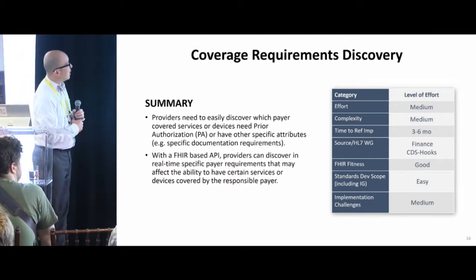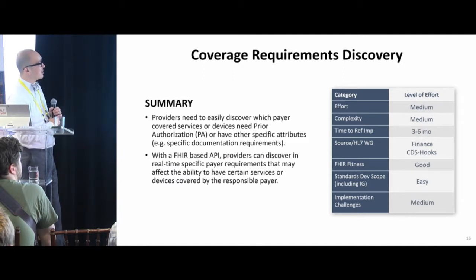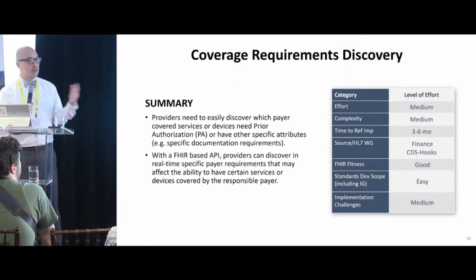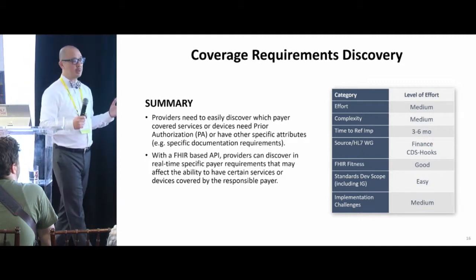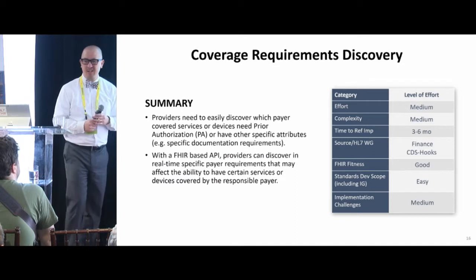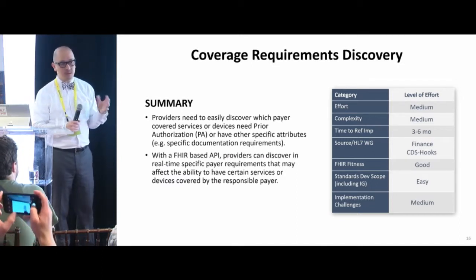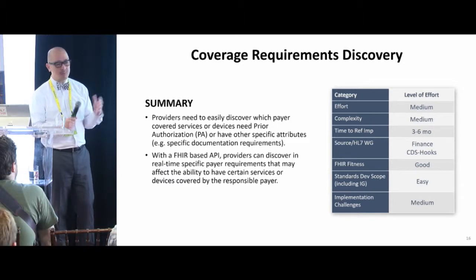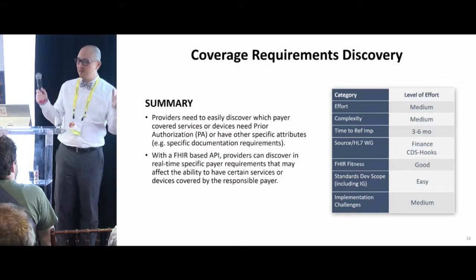So this other use case is called coverage requirements discovery. And for those non-clinicians, a simple use case may be: I see a patient in my office who has a new headache. And I evaluate the patient. I go, you know, I'm a little worried. This is a little unusual. I want to get some imaging studies on you. Let's go straight to MRI, whether or not that's part of the guideline.